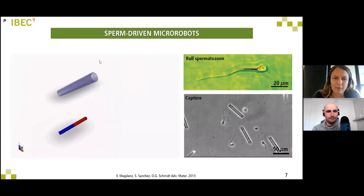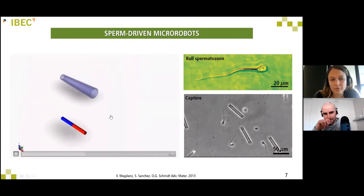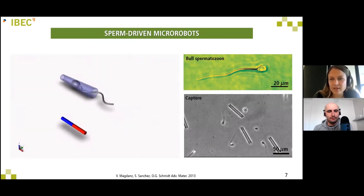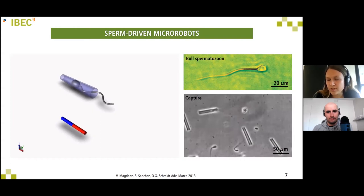So what I did during my PhD was then, by the use of rolled-up nanotechnology, which was established at the IFW Dresden, to tune the size of these microtubes to fit single sperm cells inside. In this case, here we see bull sperm cells. And this bull sperm were captured in these microtubes, and they're strong enough to push these tubes forward. And then we could use weak external magnetic fields to guide the sperm cells to our target location.